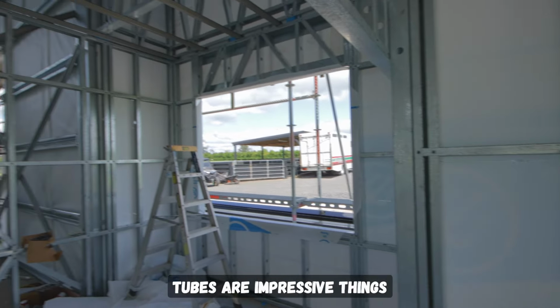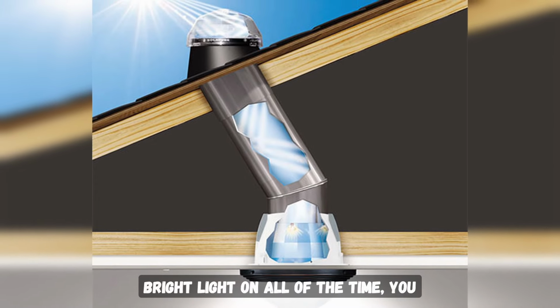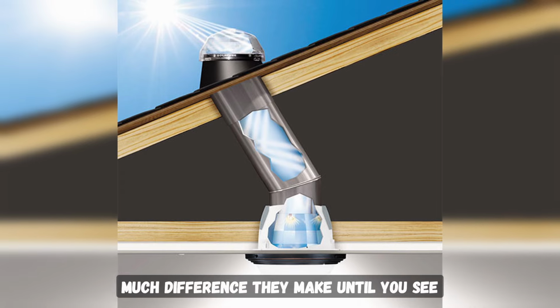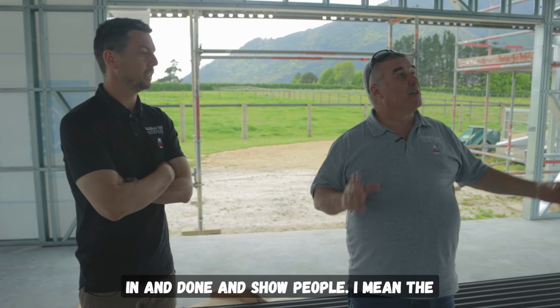inviting. Solar tubes are impressive things, aren't they? It's like having a really bright light on all of the time. You really can't imagine how much difference they make until you see one in place. We'll have to come back once it's all closed in and done and show people.